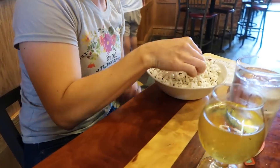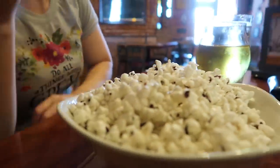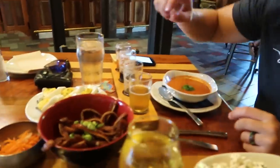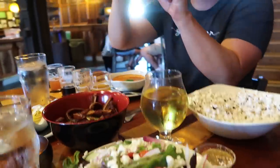Really? I so believe you. Hey, gimme, gimme, gimme. Garlic on popcorn, that's our deal. So we decided to get a whole spread instead of getting lunches, huh? Little things. Tomato soup, pork ear, salad, popcorn, deviled eggs. Happy Steve.